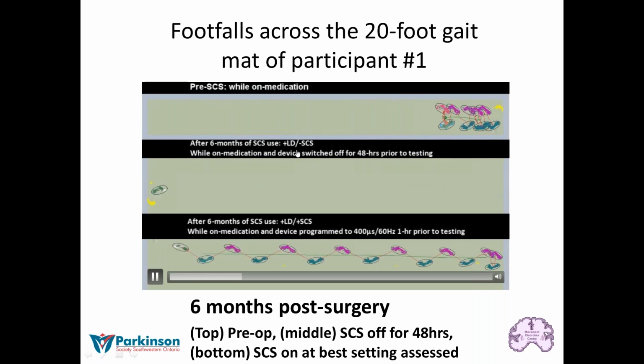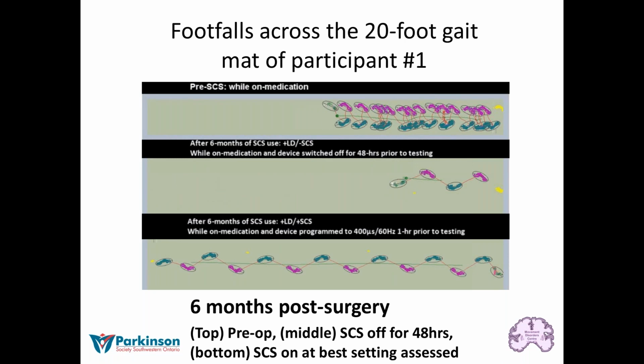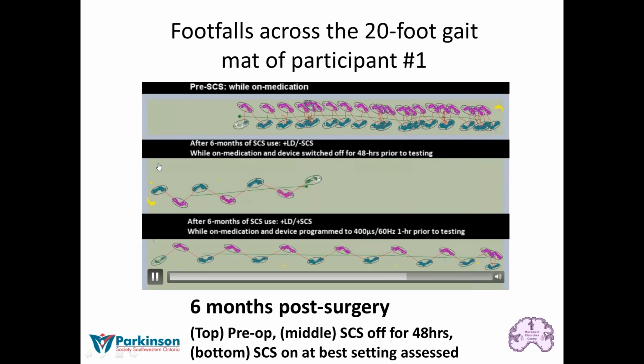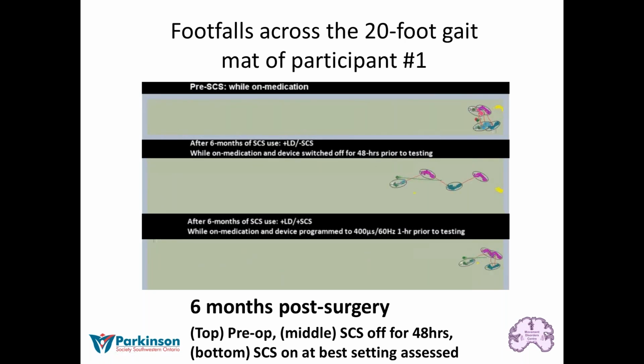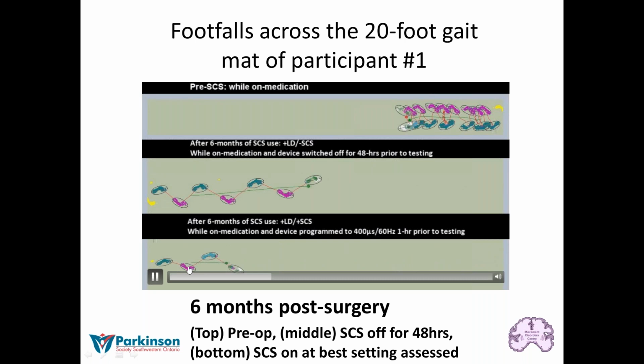Sorry. Okay. So this is the study where he was on his medication, but I switched off his spinal cord stim device. Sorry about that. And even with his spinal cord stim device switched off, his gait was still remarkably improved. So there seems to be that plasticity effect, like a permanent change that's been introduced by the spinal cord stimulator. Then when I switched on his spinal cord stim device, it was pretty much similar between the two.